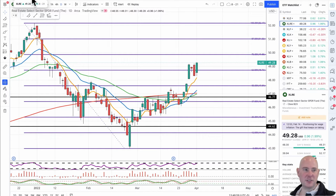Nothing is at least a long-term sell. Short-term, we might be forming some divergences. So if we start rolling over, especially if we break below about 48, then I'm watching for that retest of the 50% harmonic, about 47.60.